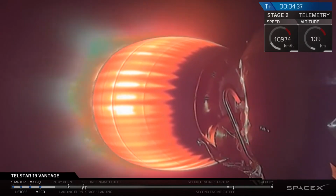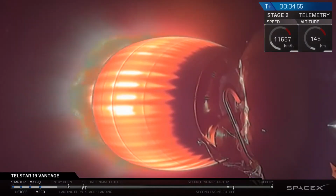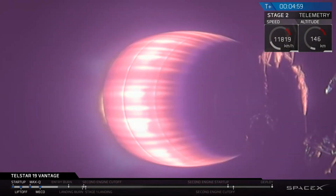And if you're just joining us, we're looking at the burning Merlin vacuum engine on second stage. The vehicles have lifted off. We have separated first and second stage. Second stage is continuing on, doing its first of 2 burns, carrying Telstar to GTO, while first stage goes back and is about 1.5 minutes away from conducting its first of 2 burns upon re-entry through the atmosphere.